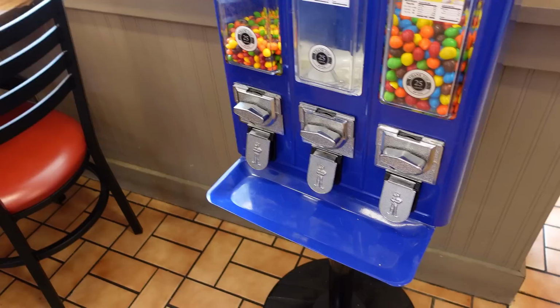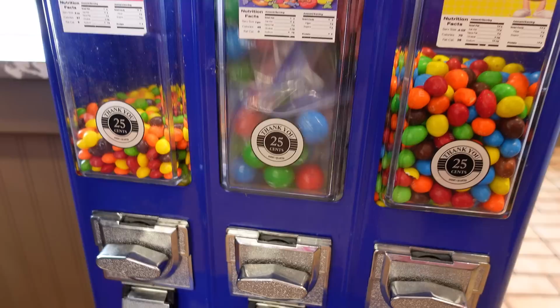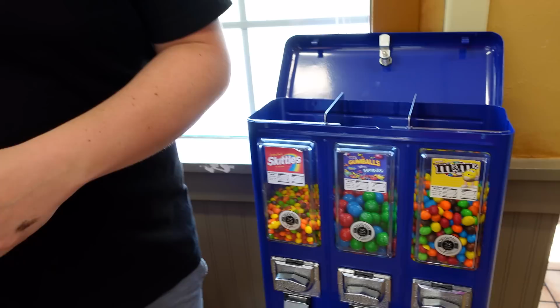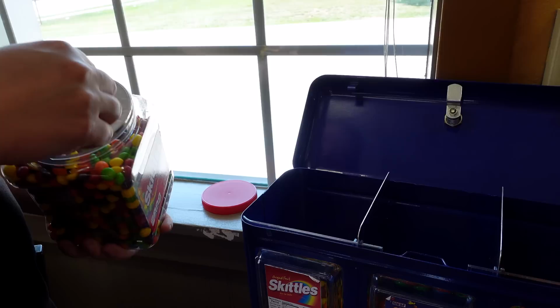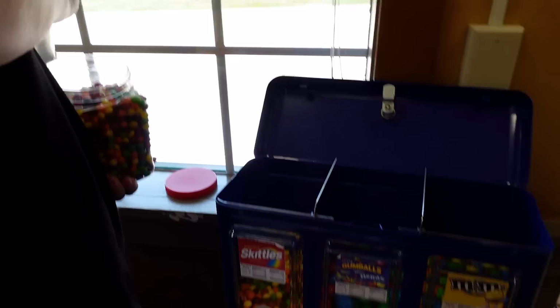I like going with the gumballs first. Very nice. Yes. You know, you gotta love that. Oh, sure. Get Skittles all topped off. Oh, yeah. Not exactly full yet, but it's getting there. Well, yeah, I mean, look at that. Yeah. Definitely. Low level. Yeah, definitely getting there. Here we go.